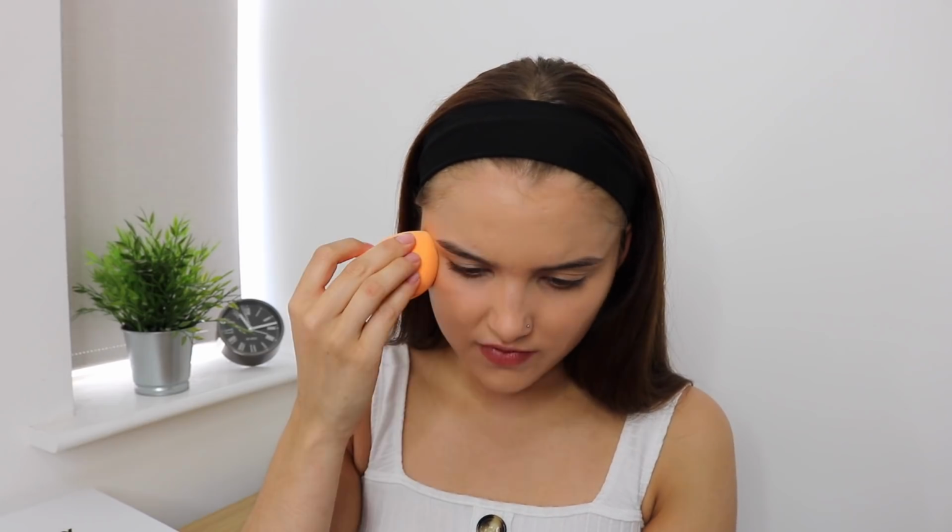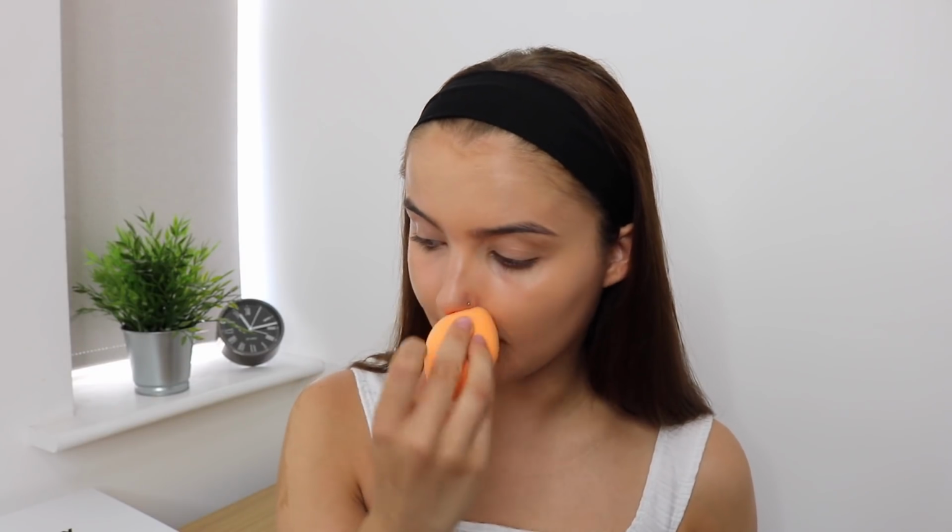This foundation was super affordable. Let me see how much it was. This foundation was $5.99, I think. But obviously you can get student discount in Superdrug if you are a student, which makes it even better. Okay, let me take a closer look.